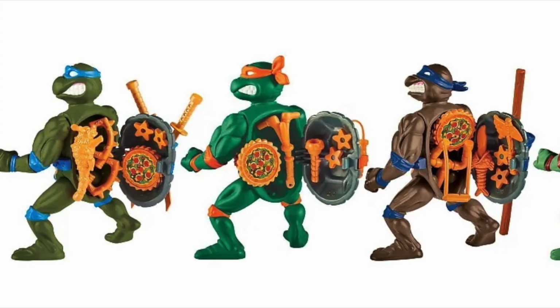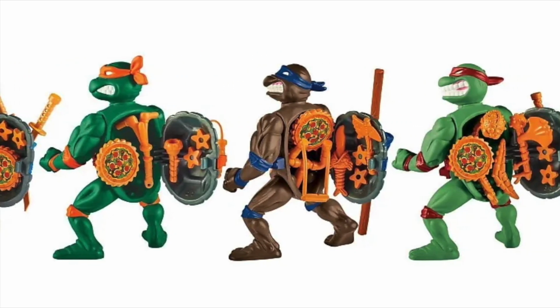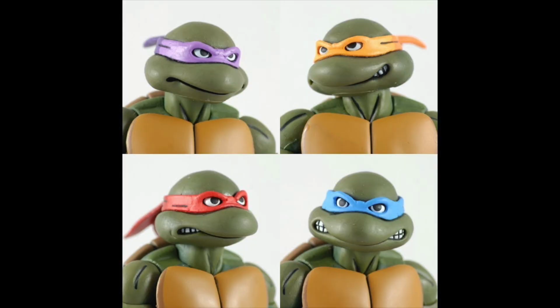Don't get me wrong, I will always have nostalgia for the vintage Playmates line, and I do actually have a collection of those from childhood here too, but for me, these NECA figurines knock it out of the park. These really do capture my childhood. And so with that, let me show you guys around. We'll start with an overview of the diorama.